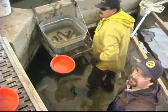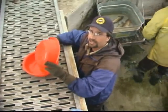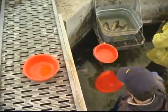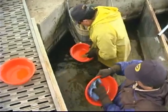Tricaine methanesulfonate is what it's called. It's MS-222 is what we refer to it as. It's just a little powder that we add to the water. That way they relax and release the eggs much more easily. It'd be impossible to spawn these fish without doing that, without damaging the fish.